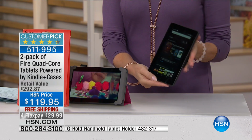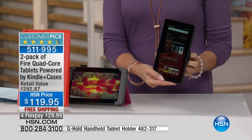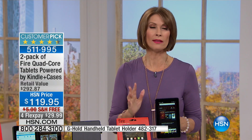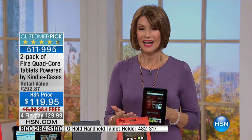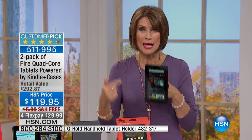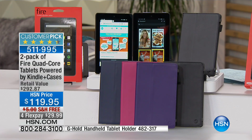Perfect. This is for everybody out there who has ever dropped a phone or a tablet. Is there anybody out there who hasn't dropped a phone or a tablet? I mean, most of us have. Most of us have cracked screens. Most of us are living with them. This is one of those that you are not going to have to baby at all, which is great for the kids, and especially at this price point.